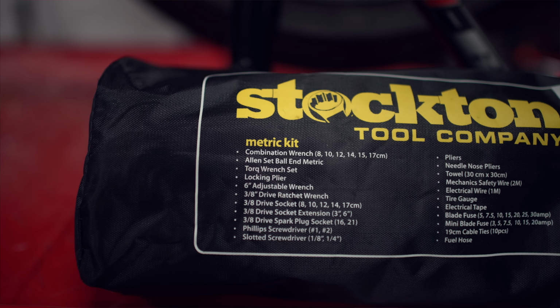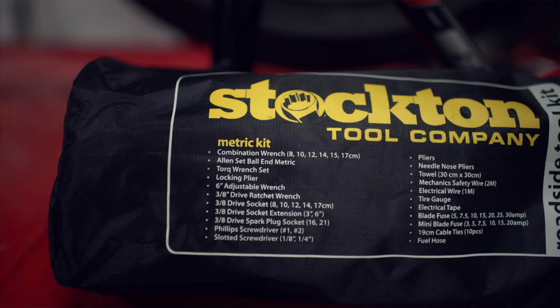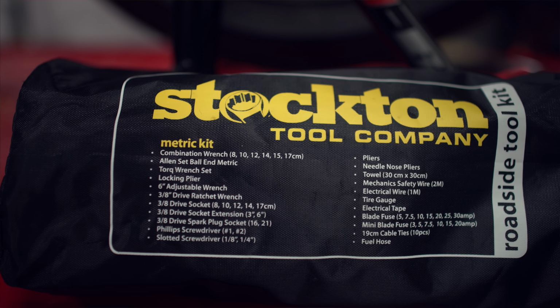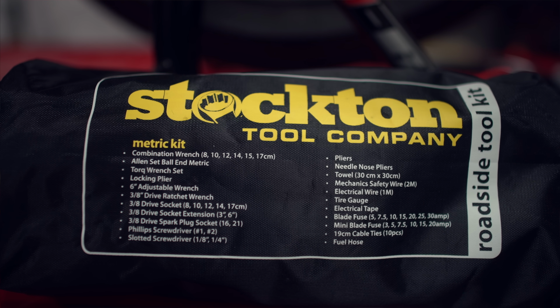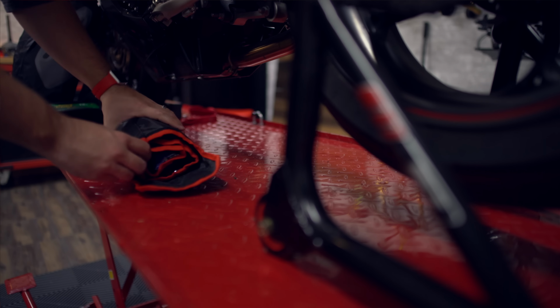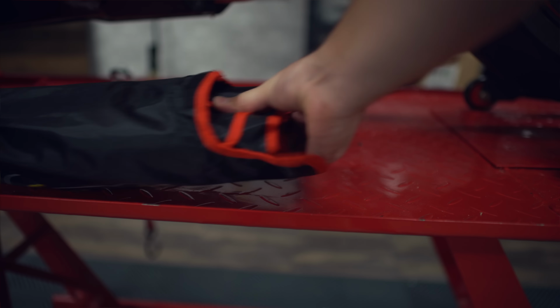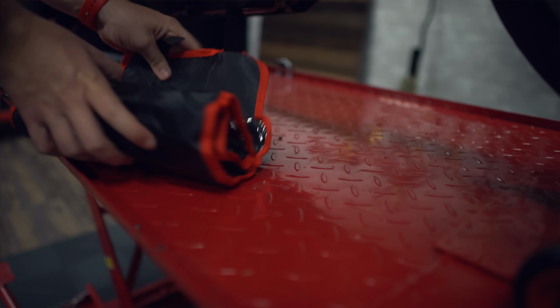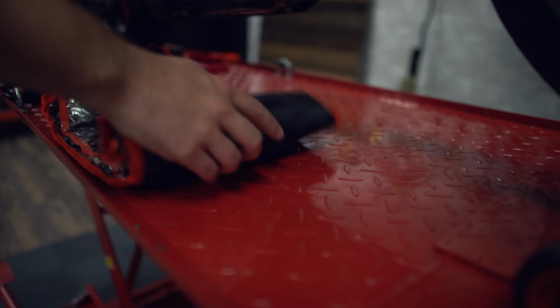As far as the roll-up toolkit goes, it's coming in at $39.99 by itself and comes with the majority of the tools you'll need to get yourself out of a bad situation or make tweaks when you're away from your garage. It also rolls up to a super small form factor, so stashing it in your bags is no issue at all. Now, is this toolkit going to be something where you can buy it and you won't ever have to buy tools again? Absolutely not. Hell no, it's under $100.